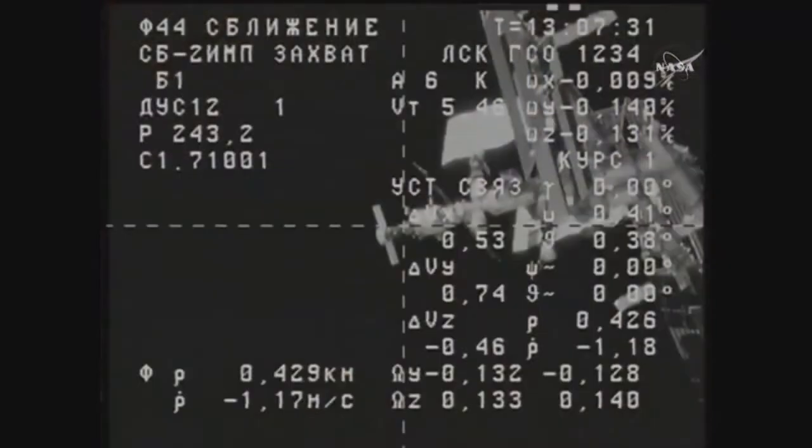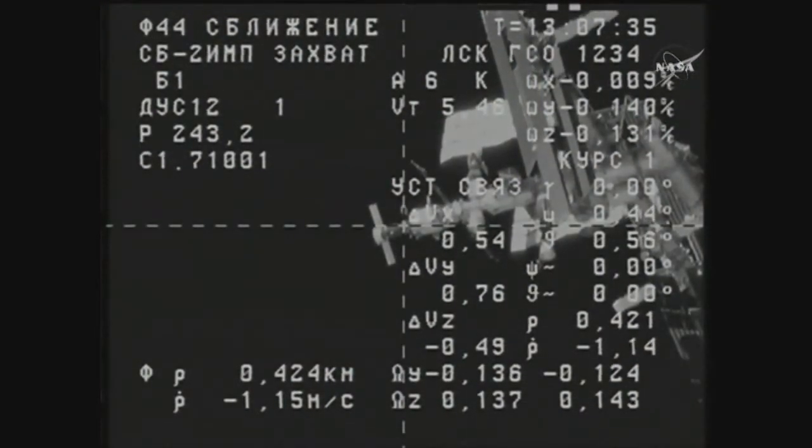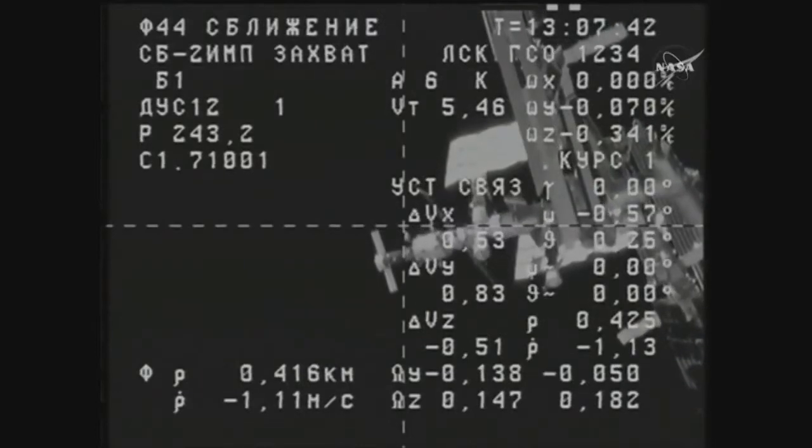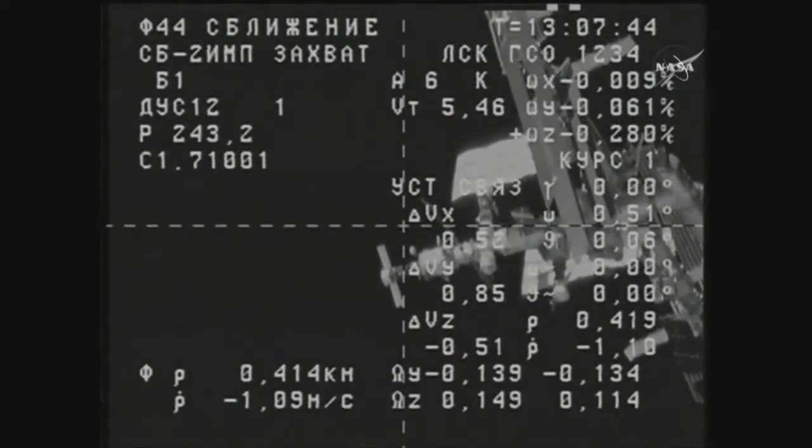It was noted earlier in the day that some communications issue had cropped up in the earlier testing with the Taurus system, which again is strictly a backup system that would be used in the unlikely event that the Kors system would encounter an issue.